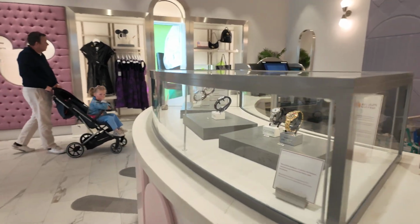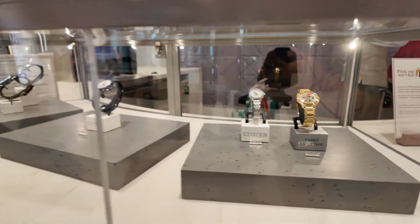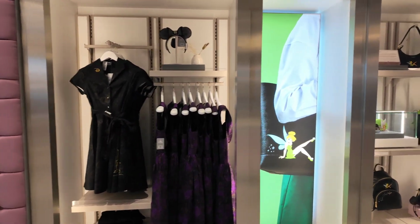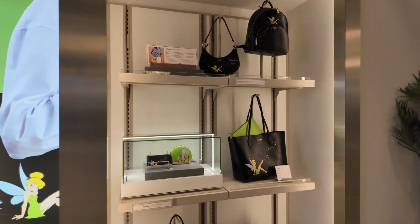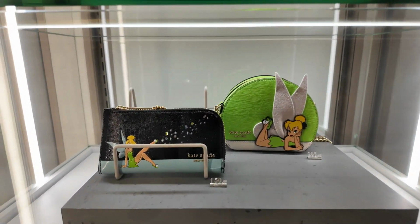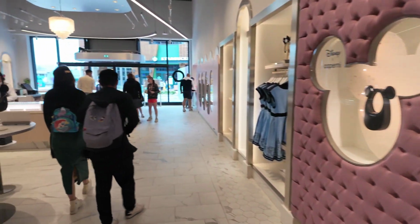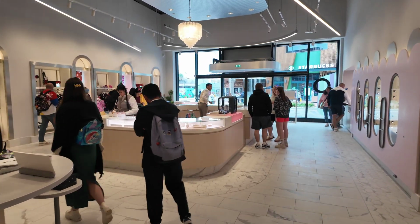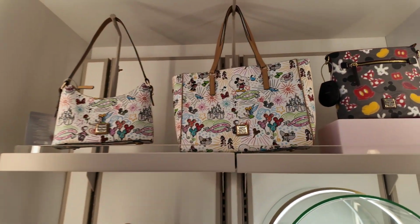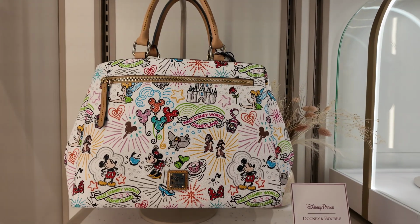We've got watches, a bit more high end, 420 from Mickey and Minnie Mouse, Citizen. We've got some beautiful dresses, Tinkerbell section, bags, purses. How much are those? So 150 for a Kate Spade Tinkerbell purse. And we've got the Pandora counter in the middle. I saw these last time actually, these are really nice. Love the design on those. Not that I'd necessarily walk around with one, but I'd admire it. Dooney and Burke.